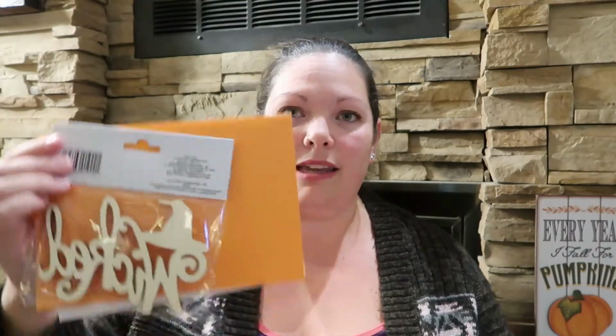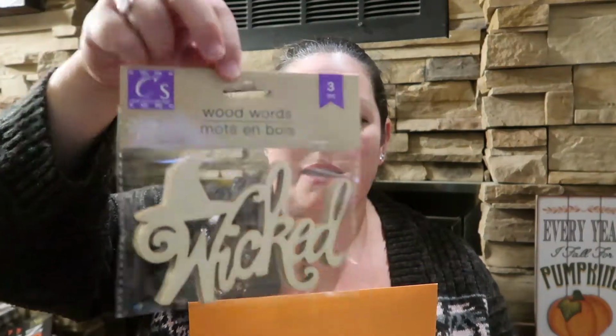So I was really excited to find these adorable wood veneer. Let me use this card so that you can see. So this one is Wicked. There's 3 pieces in here. They're a good thickness if you wanted to use them for scrapbooking, but of course they work really good in all your different DIYs. You can paint them, give them to the kids and let them play around and paint them.